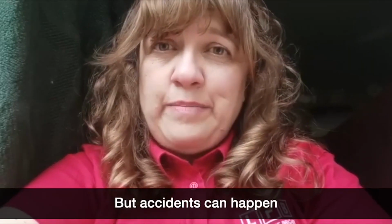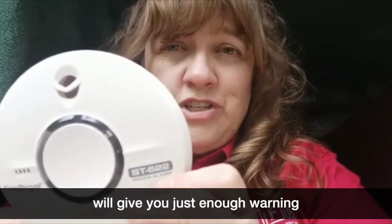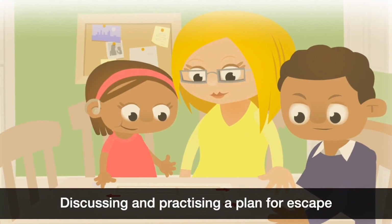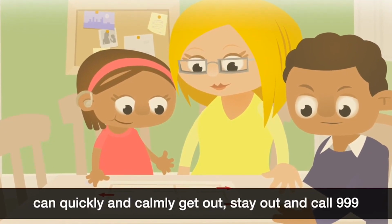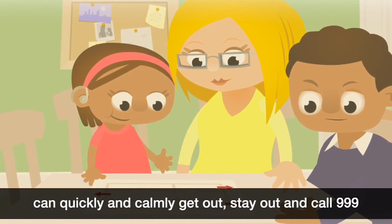But accidents can happen, and having a working smoke alarm like this one will give you just enough warning to get out quickly. Discussing and practicing a plan for escape will mean that if a fire did happen, you and the people you live with can quickly and calmly get out, stay out and call 999.